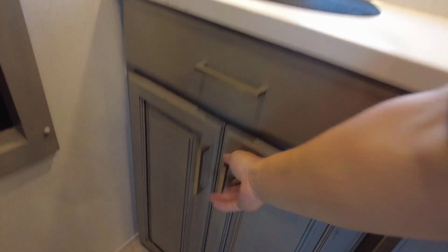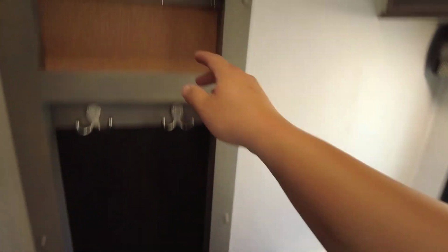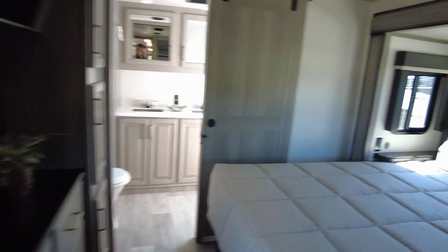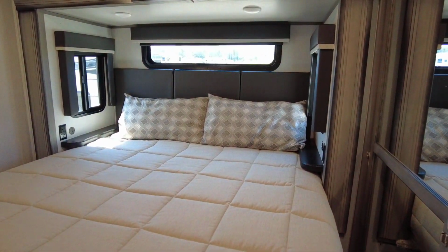More storage drawers, cabinets, hidden hinges, hardwood cabinetry. I love it. Hang your keys and stuff here, put your little notes and stuff there. It's got the barn style hideaway door. Very awesome. Coming back into here, you're gonna see king size bed upgrade. Love it. Very cool. Turn this light on.